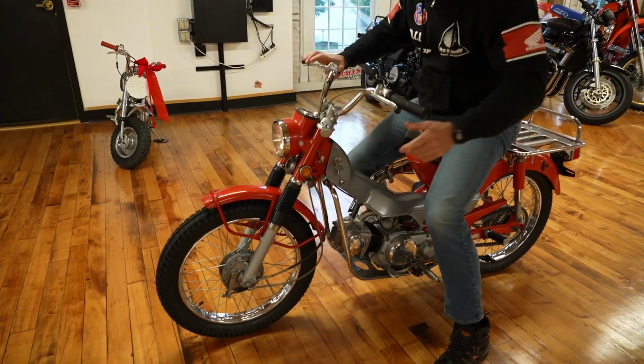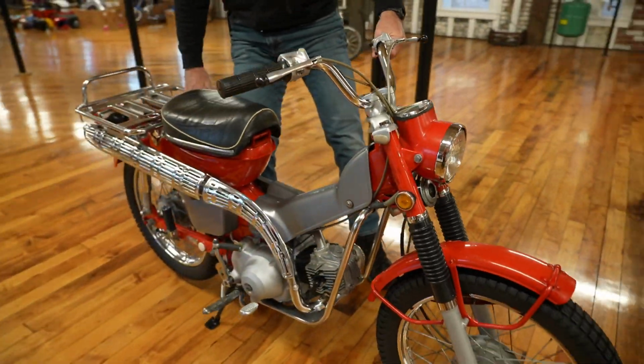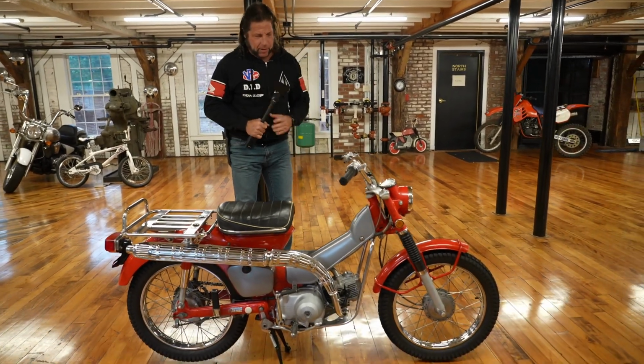Check out this classic Honda Trail 90. You know, this is the only one I've ever ridden where I hopped on it and I was like, wow, this thing sounds throaty. And I already know why. I read the work orders.